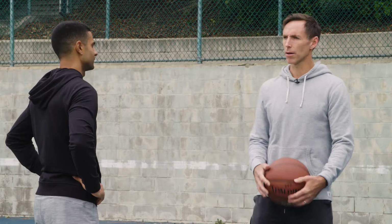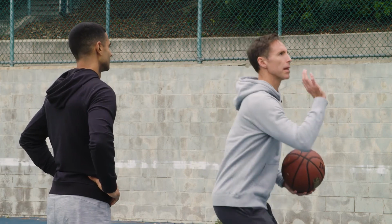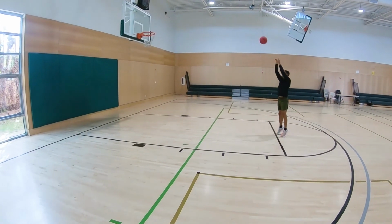I think there's something about the ball starting down here and ending up there that feels more awkward than finishing above your head. But I could see how it would limit some of the extraneous and unnecessary movements that creep in from time to time. I'm going to stick with the overhand.